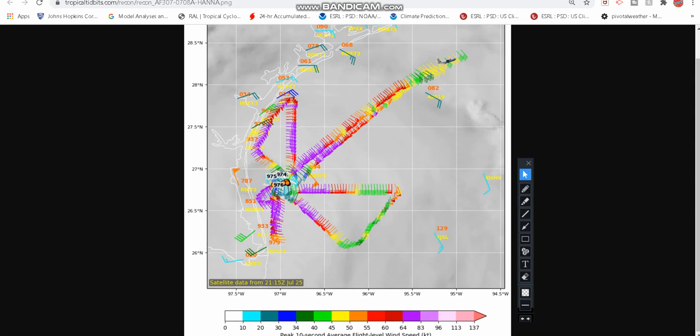Okay, so we have 90-mile-an-hour winds now with this. The low center seems to be right about, it might be a little bit further west by now because they took this about an hour ago, so it might be right here. But pressure, again, 974, 973 millibars, so some very low pressure here.